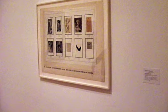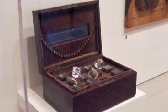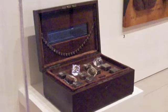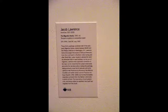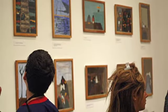Some prints from Bauhaus in Germany. A well-known painting by Ben Shahn, I think it's Tempera. One of American Joseph Cornell's boxes. The following are from a room which is mostly dedicated to Jacob Lawrence, the African-American painter from the 1930s and 1940s.